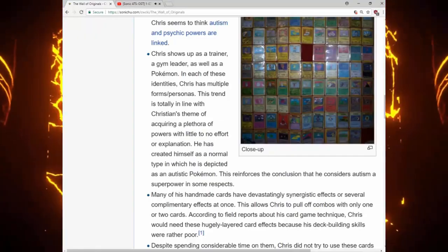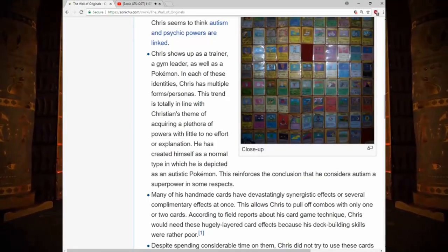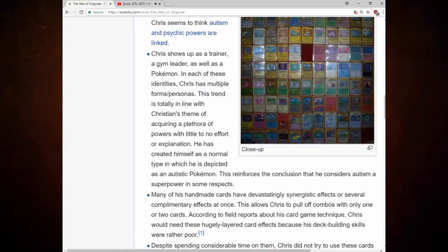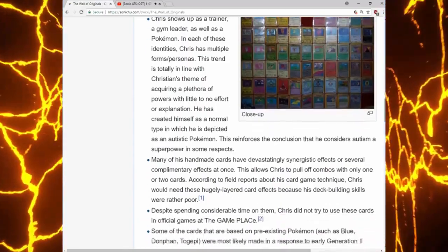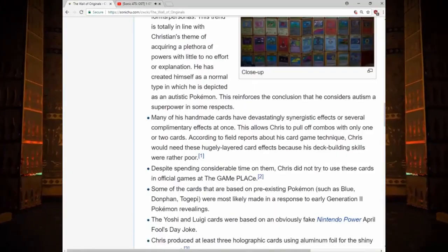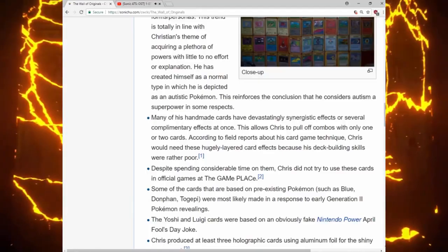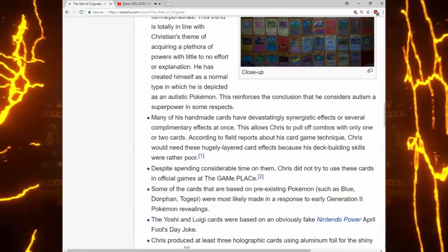Of course, Chris. Chris showed up as a trainer, a gym leader, as well as a Pokemon in these cards' identities. Chris has multiple forms, personas. This trend is totally in line with Chris's theme of acquiring a plethora of powers with little to no effort or explanation. Yeah, some people will be confused by the new Sonichu comics because Chris will have a My Little Pony form and a few other different forms. Chris can have whatever power and whatever transformation he wants, and he doesn't have to explain it. He just does that. So he was Sonichu one day, now he's a pony. That's just how Chris's writing process works. You can never expect consistency from him.